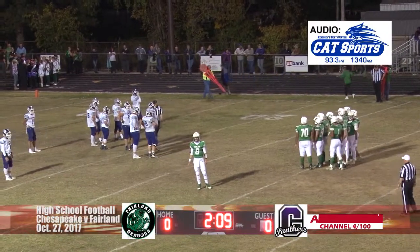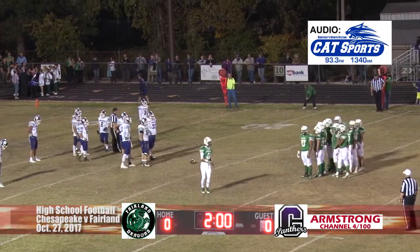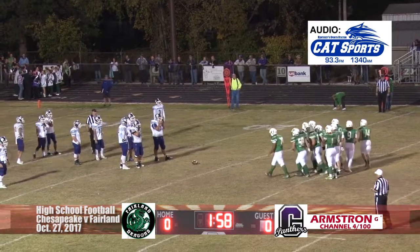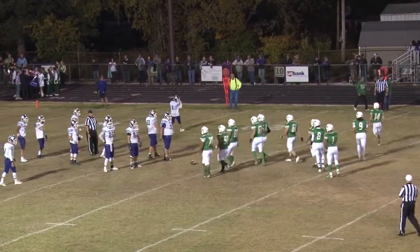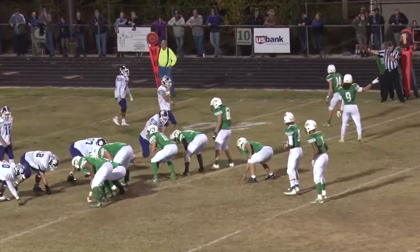I thought we were going to see that ball on the ground, but Cunningham did a good job. He had it with one hand and then could feel the Panther pulling on the ball there, and he grabbed it with his other hand and kept running. He kept those feet moving, that's for sure. Kept his feet moving. 1st and 10 for the Dragons on the Panther 24.